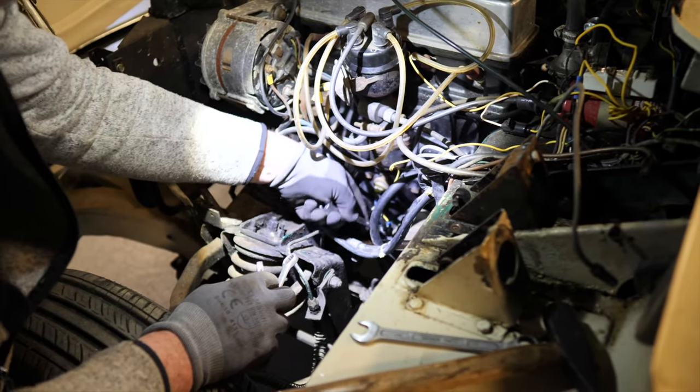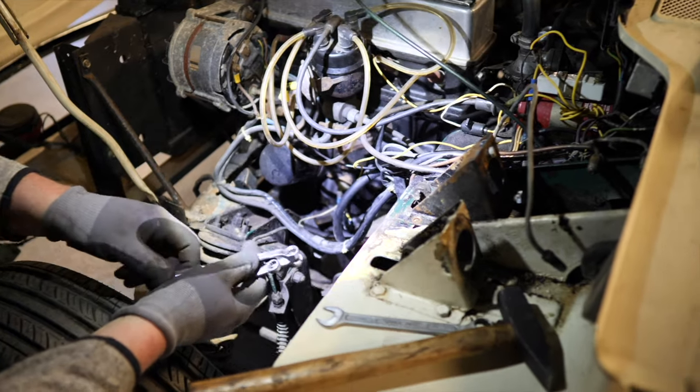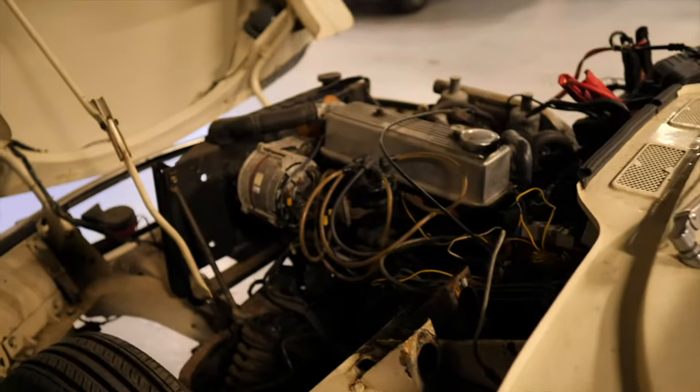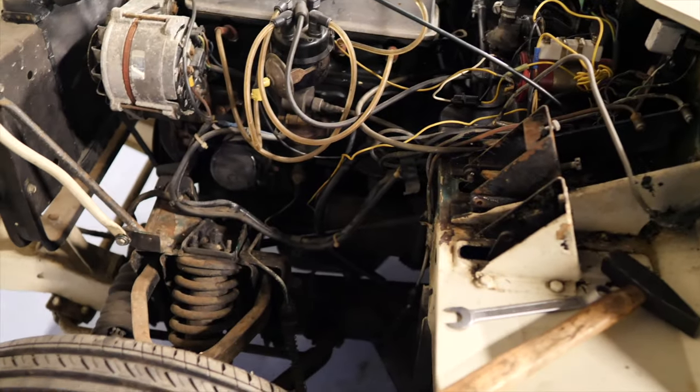But there's still a chance of us getting the engine to run if we sort out the starter motor issue. Yeah. It should actually run, but we can't drive it. But we can start it up and make it go.